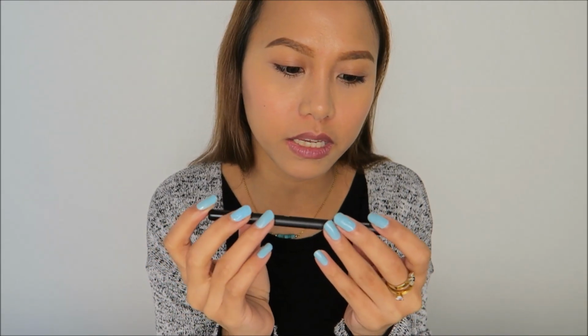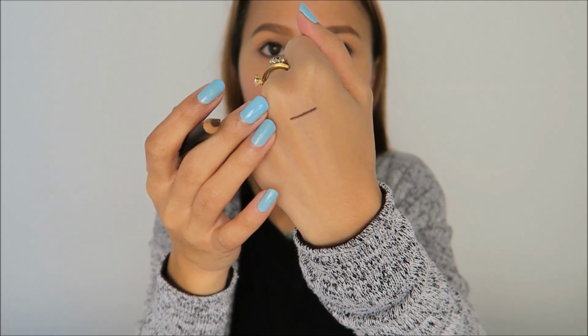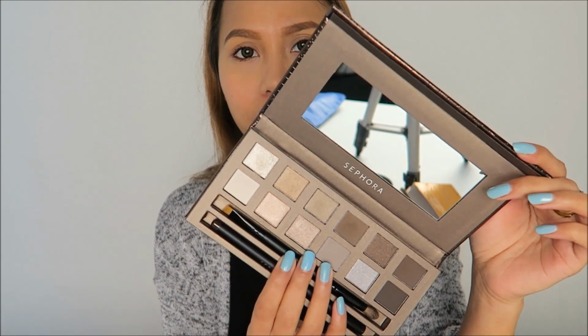Yeah, maybe. This also came in the palette. This is an eye pencil. This is in the shade brown. That is really pigmented. And also, you guys, as you can see, meron siyang malaking mirror, which is always a plus.